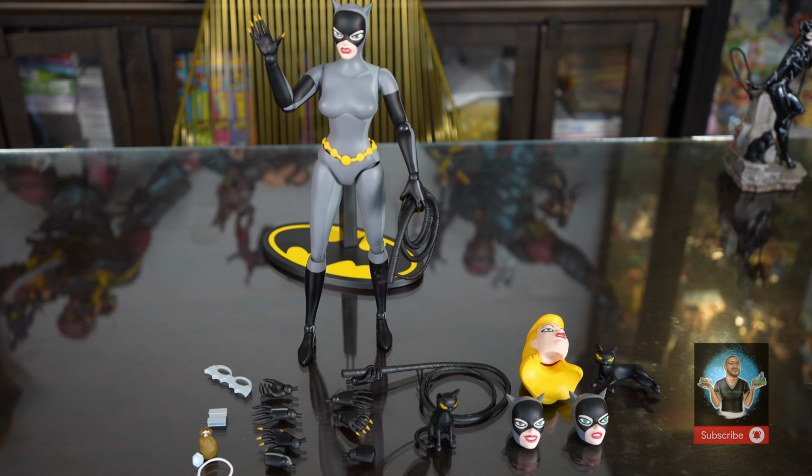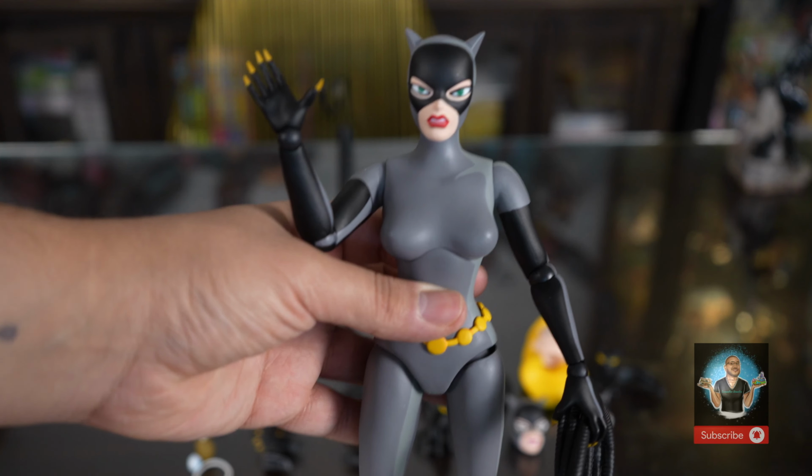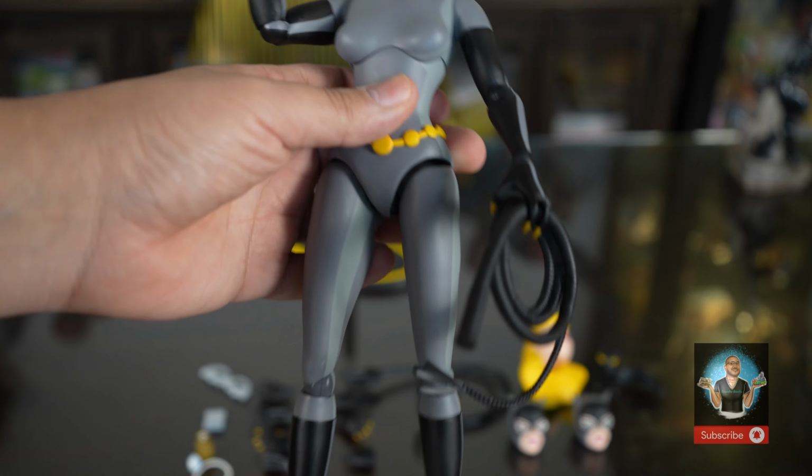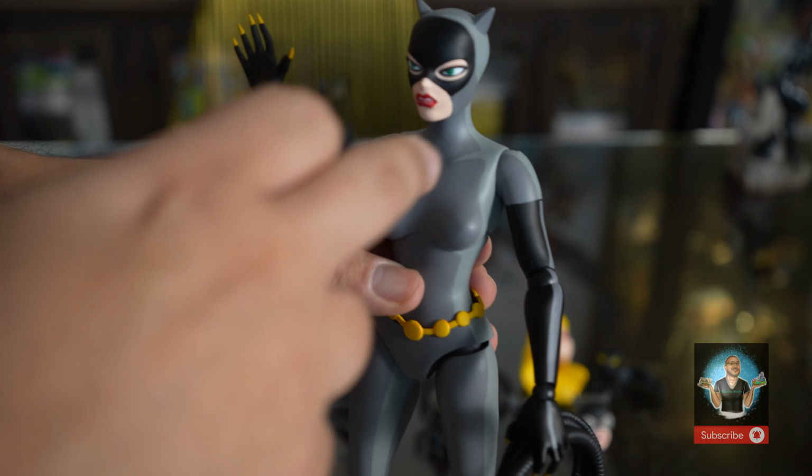So, incredible. Again, look how amazing the detail on this piece is. You do have that cell shading, which you're noticing a little bit more on Catwoman than you do on Batman.